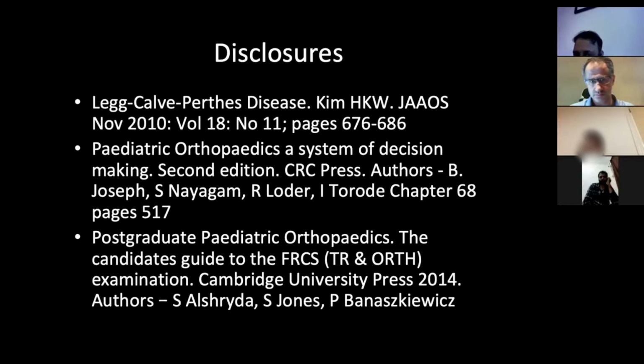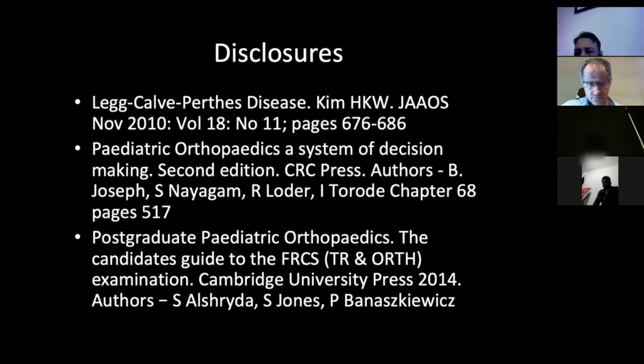My disclosures are that I've looked at Legg-Calvé-Perthes disease. I used a JBJS article from 2010, which has some really nice pictures in. If you want a copy of that and you don't have access to it, I do have access to it, and I can send that to you. The other part is the book, the Postgraduate Guide to Paediatrics, from University Press. It's a very good summary of what you need to do and what you need to talk about. And a lot of my pictures are taken from that because I think it's important.